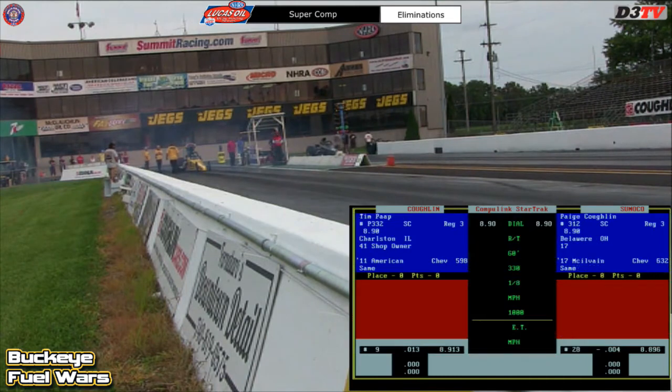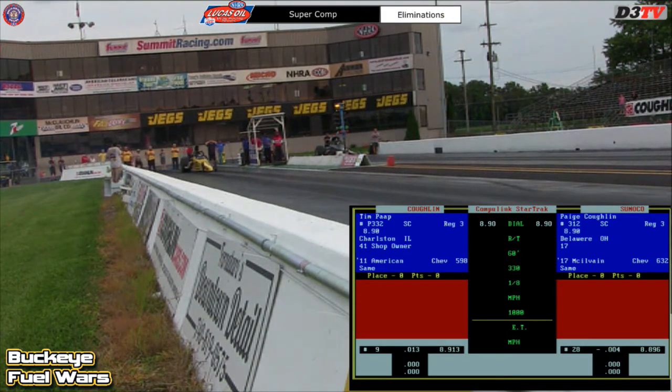Last pair, and it's a good one. Tim Papp from Charleston, Illinois, 41-year-old shop owner, against Paige Coughlin, 17-year-old from Delaware, Ohio. Her dad, Troy Coughlin, is out there watching that McIlvain chassis with a 632 cubic inch Chevrolet engine, powered, of course, by Jegs High Performance. Seventeen-year-old Paige goes ahead in the stages. Tim Papp goes ahead and takes the pre-stage beam. And now they're about ready.